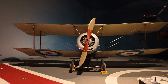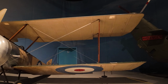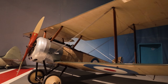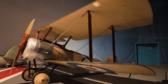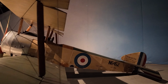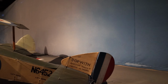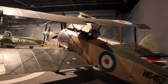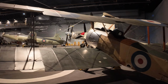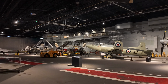Oh, look at this. This is taking us back a bit, isn't it? A Sopwith Pup. I think back in the day, I'd have liked to have been someone that named aircraft. How did you ever come up with this being called a Sopwith Pup? So Sopwith is a manufacturer. You can see on the tail there, Sopwith Aviation Company in Kingston upon Thames. Beautiful. I think this is great. Look how nicely displayed all this is.